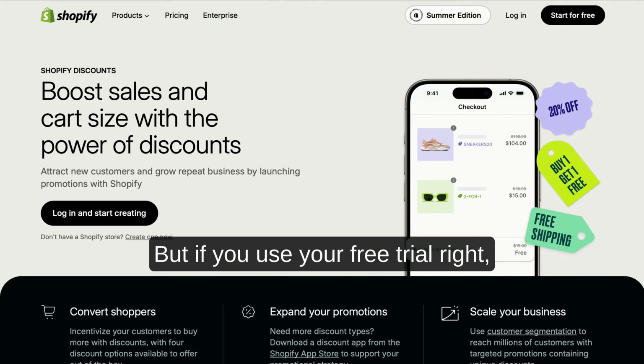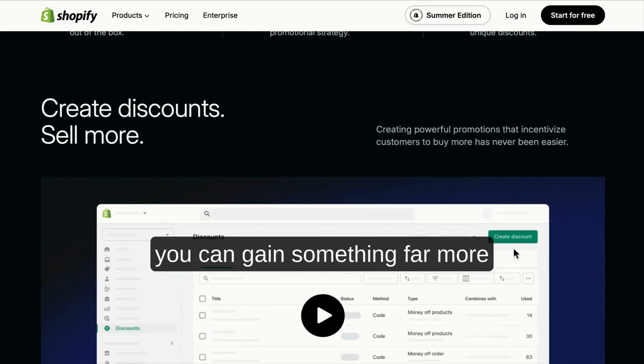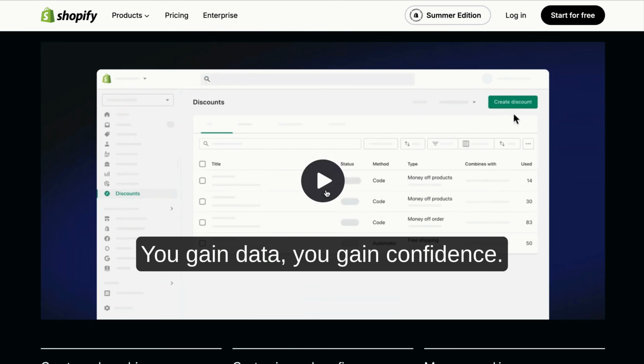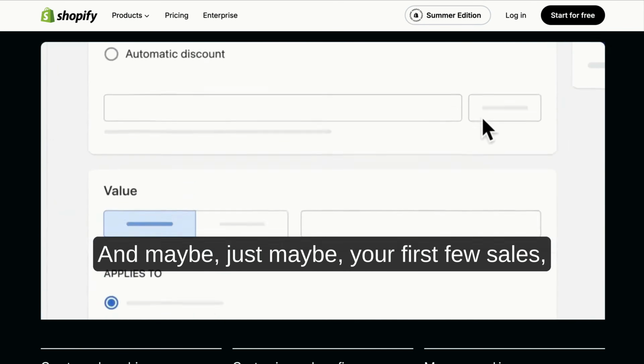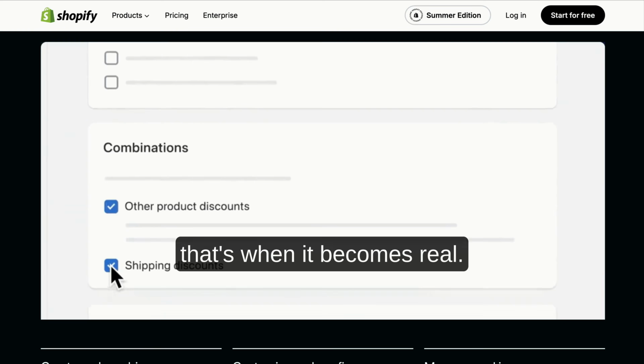But if you use your free trial right, if you treat it like a live test, you can gain something far more valuable than a polished homepage. You gain data. You gain confidence. You gain experience. And maybe, just maybe, your first few sales. That's when it becomes real.